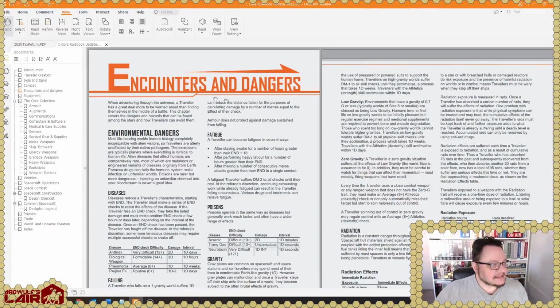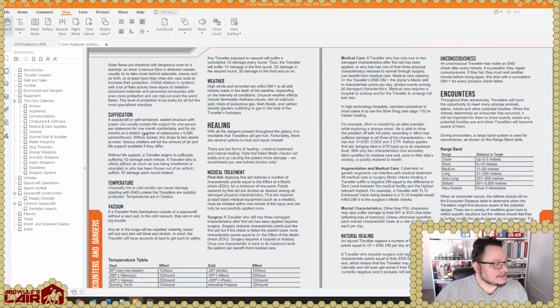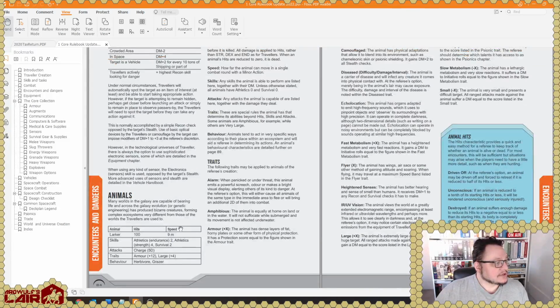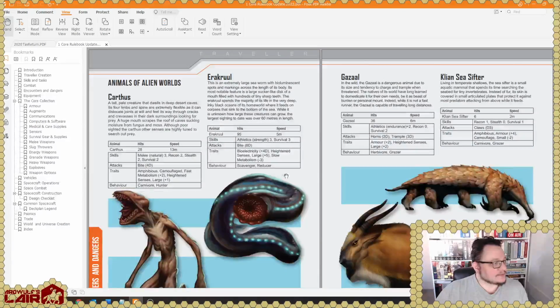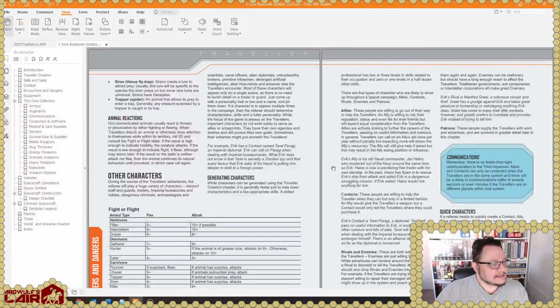And then you've got a section on various environmental problems like radiation and vacuum and falling damage. Vacuum should be in here somewhere. It's under suffocation. There's some stuff for encounters, including animal encounters, and there's like a short alien bestiary here. Well, this isn't giving us the sort of complete animal encounter generation system that we saw in Classic Traveller, for example. And I'm not sure where that is in Mongoose Traveller 2nd Edition. I'm not sure it's here at all.